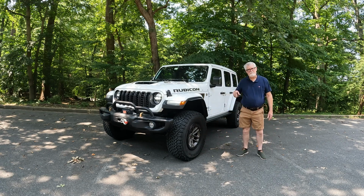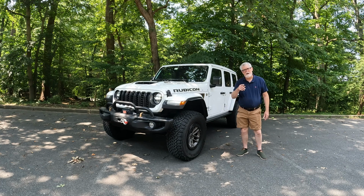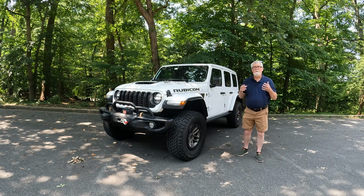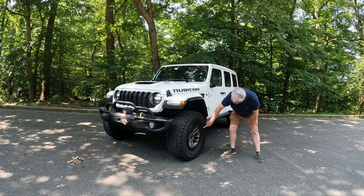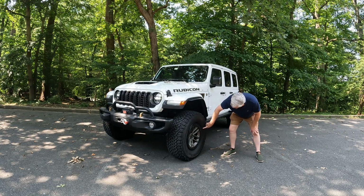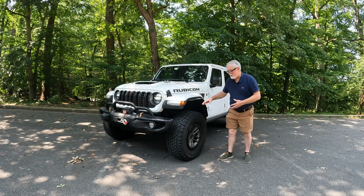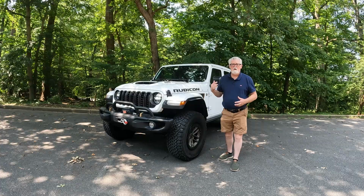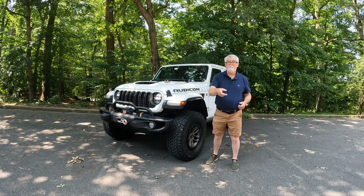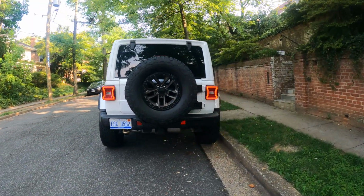And what else is different? These massive BF Goodrich all-terrain tires. How big are they? Well, they're big. That's all I can say, they are big. Let's have a look here. 315/70R17s. I can't believe they're that small because they are big, massive pieces of rubber. All 4 wheels have these big tires plus the spare in the back. So let's go around and have a look at that back.